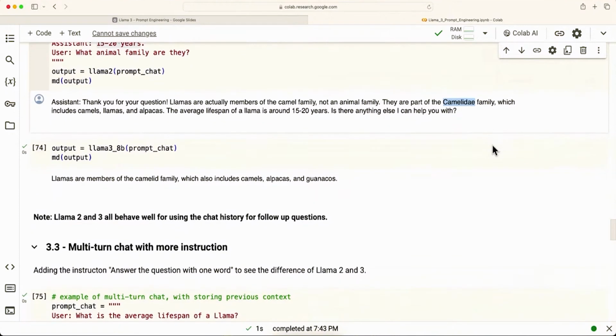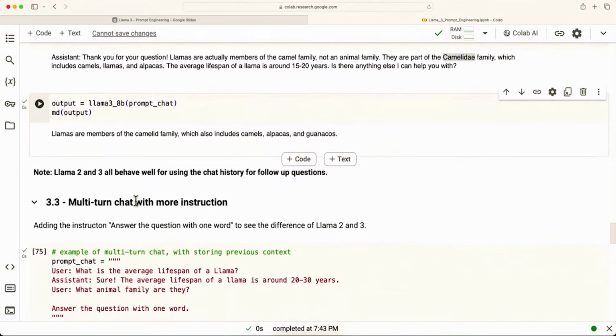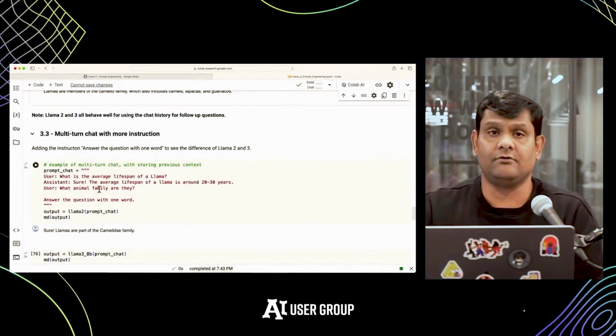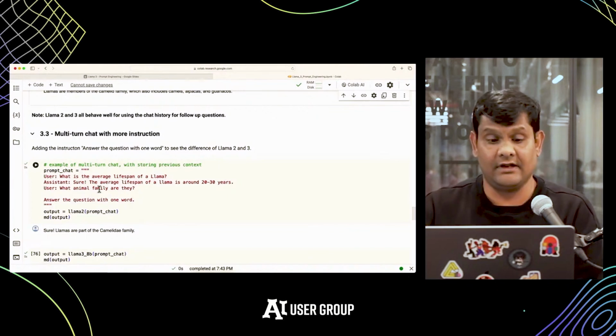Now, if you do the same thing with Llama 3 8B, now Llama 3 8B is also getting better. Now it has enough context in the prompt. Now it is able to come back with a proper response to say, hey, it is part of camels, alpacas, and guanacos. Now, the reason why I'm talking a little bit more about this is also to remember that your prompt makes a lot of difference. So that's the key thing, right?